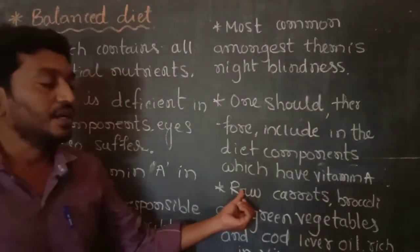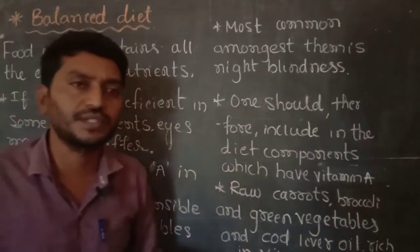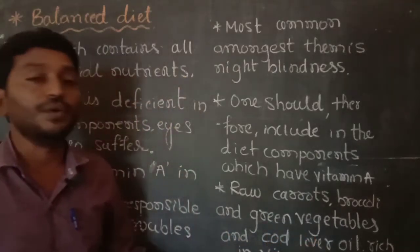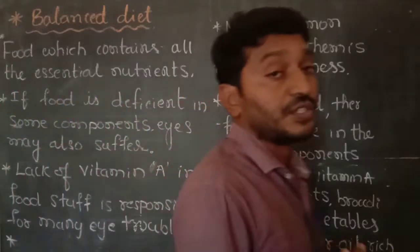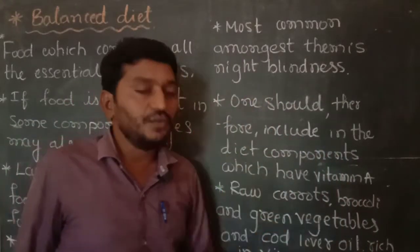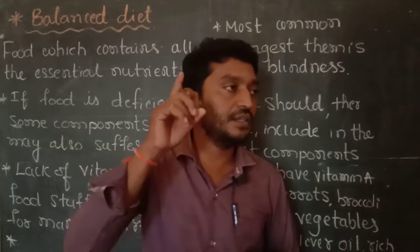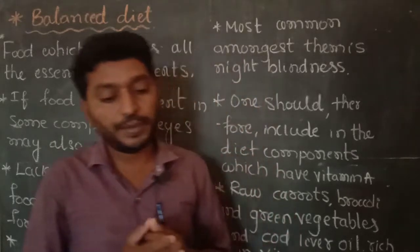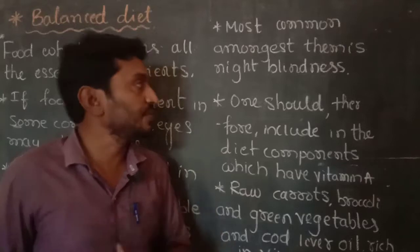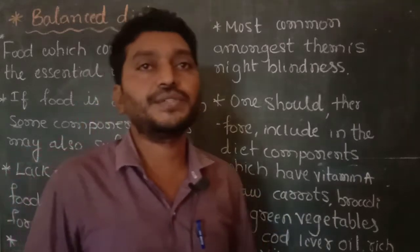Which food items have vitamin A? Raw carrots, broccoli and green vegetables. Almost all green vegetables are very essential for our eyes, and cod liver oil is also rich in vitamin A. Other than this, every day we should use curd, ghee and butter, especially fruits. In fruits, mango and papaya have rich vitamin A. So if a person is suffering from night blindness, we should take these foodstuffs to prevent it.